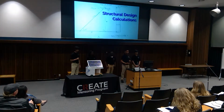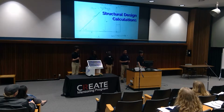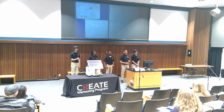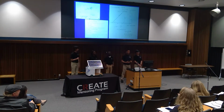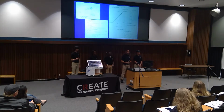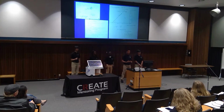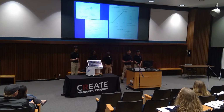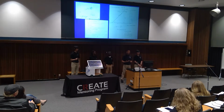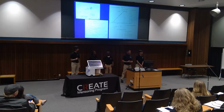So here we have some structural design calculations. Don't get bored yet, these are actually very interesting, fascinating. A lot of these structural design calculations are for living in California. When we designed and calculated this model, we made sure that the solar panel could withstand the worst natural disaster scenario in California besides earthquakes, which is a tsunami or storm. If that were to occur, we calculated the amount of pressure that our solar panel could take before it actually broke, just in case you want your solar panel in a storm for some reason.